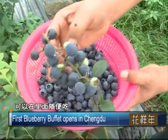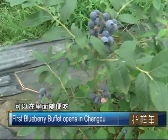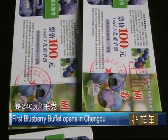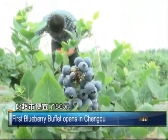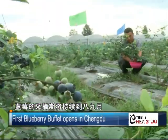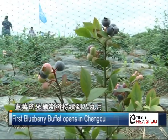The entrance ticket of the Blueberry Park is 100 yuan. After paying the ticket, you can eat as much blueberries as you like in the park. If you want to take some blueberries home, the price is 240 yuan per kilogram, which is 80 yuan cheaper than the market price. The picking season of blueberries will last from August to September.